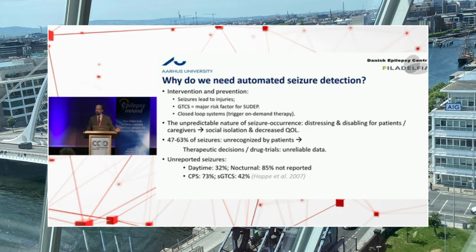And of course, this applies mainly for the nocturnal seizures, where 85% remained unreported by the people with epilepsy, but also almost 1/3 of the daytime seizures remain unreported. And of course, this is mainly the so-called focal impaired awareness seizures, but also the big convulsive seizures, almost half of them remain unreported. So we need such devices, and there are several published large-scale survey studies interviewing people with epilepsy, their caregivers, but also the healthcare professionals, and everyone says, yes, we need reliable seizure detection devices. So that's why our community is working intensively on developing and validating such devices.